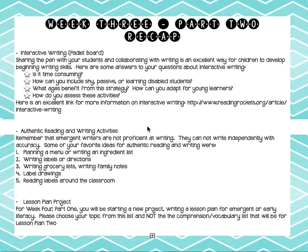During interactive writing time, you may want to keep sticky notes or something close by, and you might want to jot down observational notes for specific children or all the children, how many are participating, how many were able to do what you wanted them to do interactively. And you might just jot down some anecdotal notes from your observations and keep those in a file, and we'll talk more about that as the semester goes on.